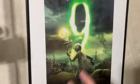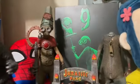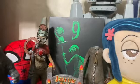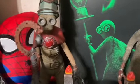Going down, down, down, we get a poster for my favorite movie, 9. My favorite movie, love it so much. Of course I have the poster of it. And going down some more, we've got some more 9. Now there's not a lot of 9 merchandise, so I'm very happy to have what I do have. We've got one of those limited edition glow in the dark covers, along with the NECA figures of 1 and 9, if you're wondering.